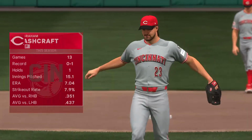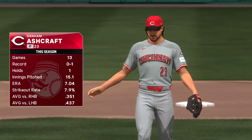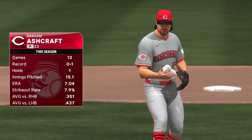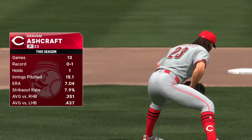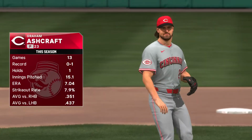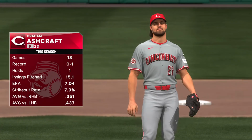Now pitching back here in extras, and a new pitcher on the mound in the bottom half of the inning for the Reds, Graham Ashcraft. And we all know about his slider. It's just filthy, man. And one of the better ones in the game, I'd say. Spin rate's very high, and it just breaks a ton.